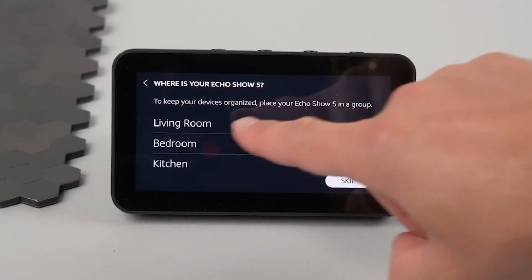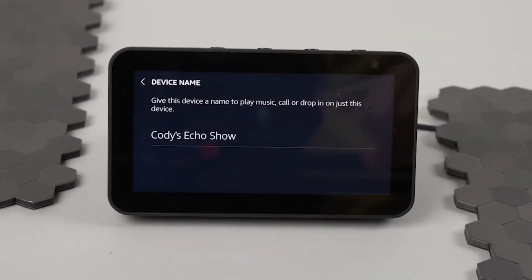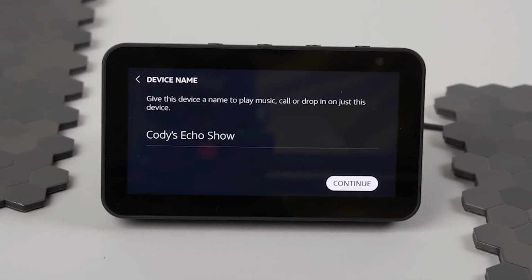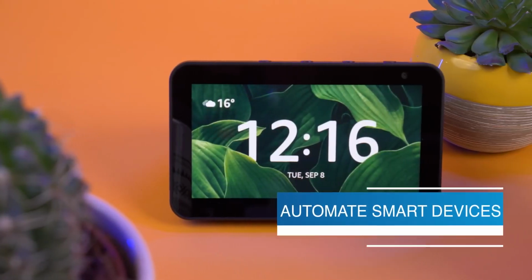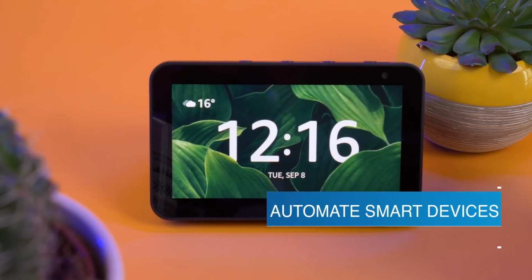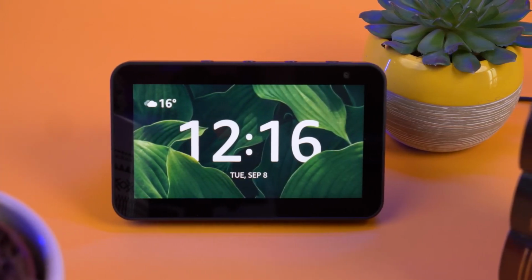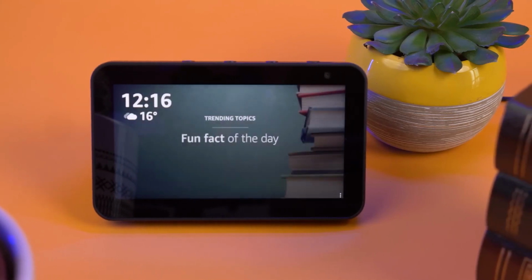Whether you're adding the Show 5 to your existing smart home or just setting it up, you'll love having the convenience of automating your smart home devices. Options include customizing thermostats, lights, locks, light switches, home security cameras, and TVs. And the list of things that works with Alexa grows daily.